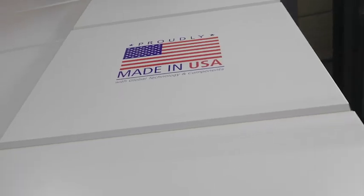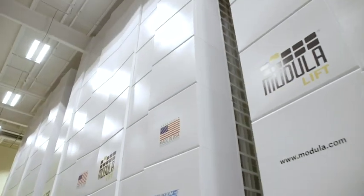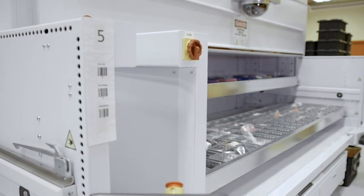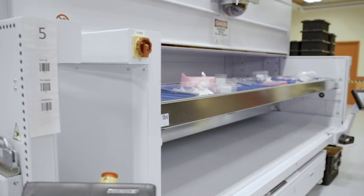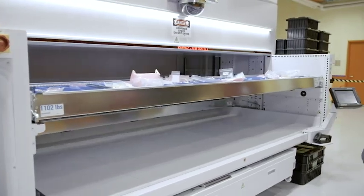So we at Modula manufacture 2 primary products. One is a vertical storage solution. It's an automated solution. And one is a horizontal product, so it's similar to shelving, but automated shelving. It's the same concept of a vending machine, more or less.